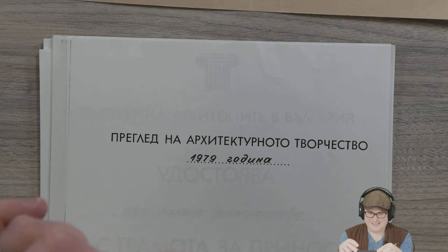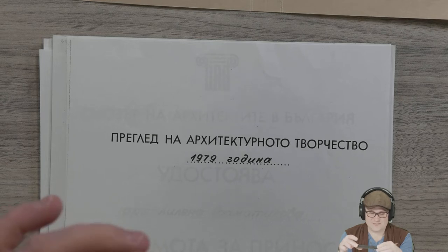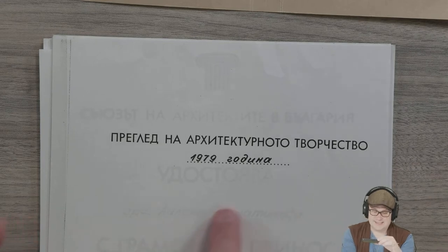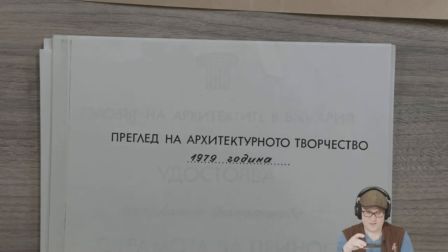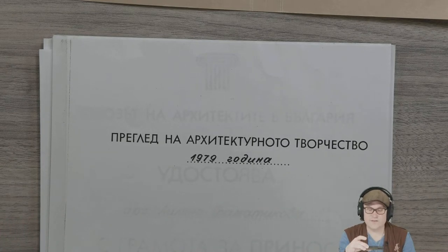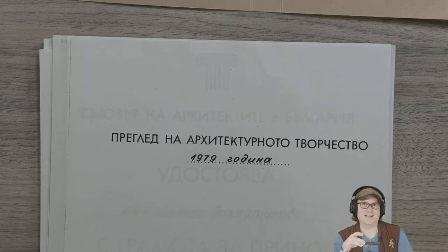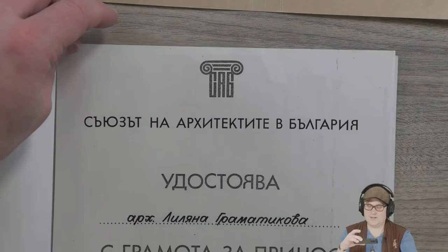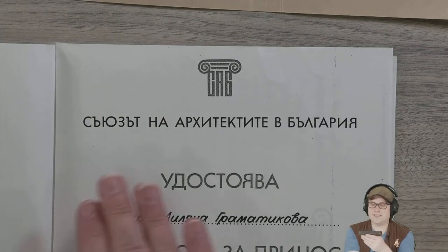Oh, interesting. It's translating through the page to the page behind it. Okay, so this first page just says the Union of Architects in Bulgaria, 1979. Oh, no, it says Review of Architectural Creativity. It's translating the words behind the first page. So here, though, the Union of Architects in Bulgaria.